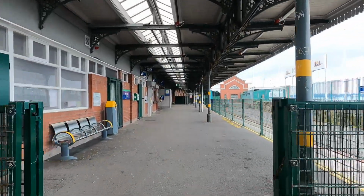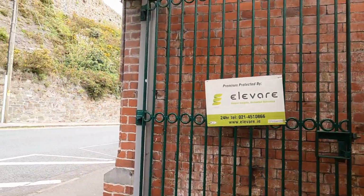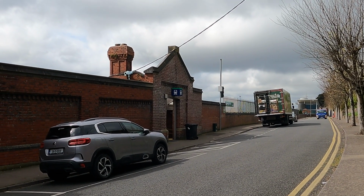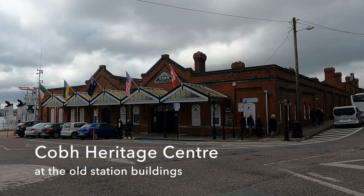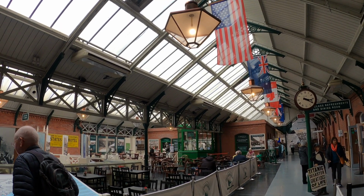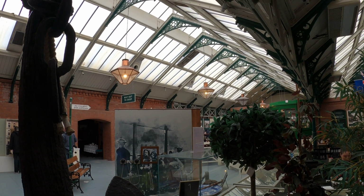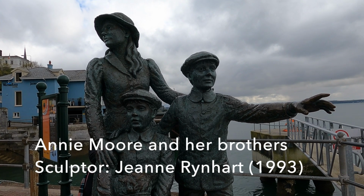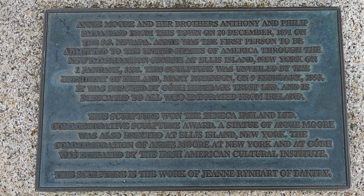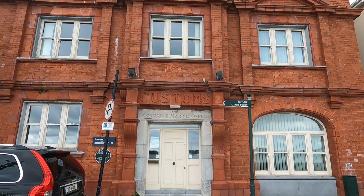The station still feels quite extensive, but in fact it's actually just a little West End stub of the old multi-platform station that now makes up the Heritage Centre. I found the displays at the Heritage Centre incredibly moving, understanding the plight of the Irish people who either emigrated to escape persecution or who were forcibly transported to the colonies from this very quayside. And on the quayside stands Annie Moore and her brothers, the first Irish to be processed at Ellis Island in New York in 1892. People crossing the sea in dodgy boats to escape poverty and violence really is not a new phenomenon.